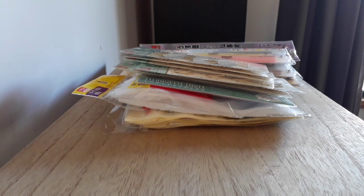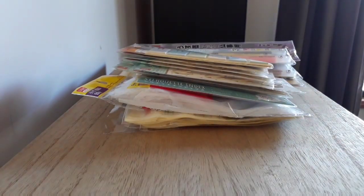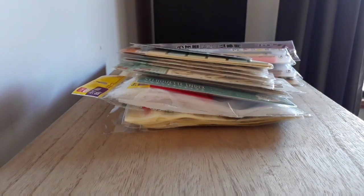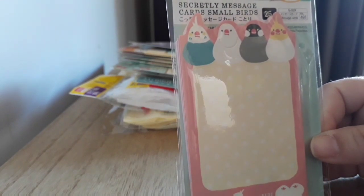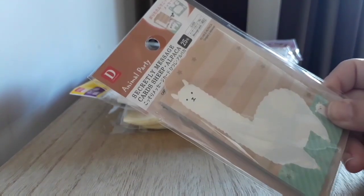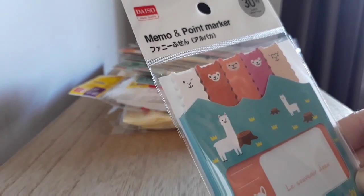And then we come to the last part of our items, which are like sticky notes. There are these Animal Party dog ones. There's these ones which are like cake ones. These message bird ones which I thought were really, really cute. And then these big llama ones or alpaca. And then these page marker llama ones as well.